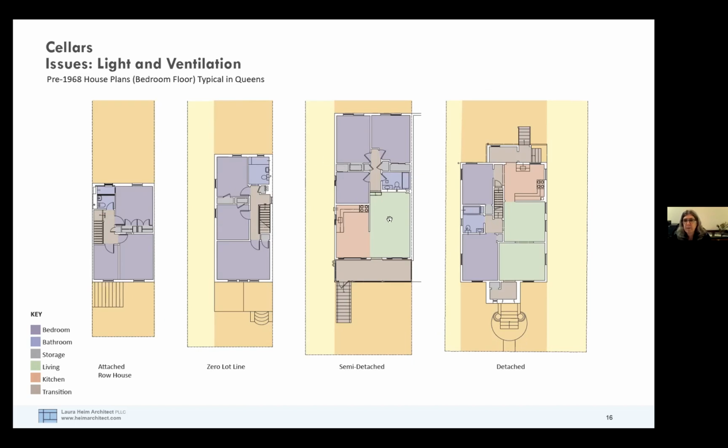And living rooms also. This is a semi-detached, a one-floor apartment, duplex, 2 stories. So this one has the living room and the bedrooms facing the light and air. And this one also. So you can see that zone of light and air is really key to how you can lay out the plan of the houses.